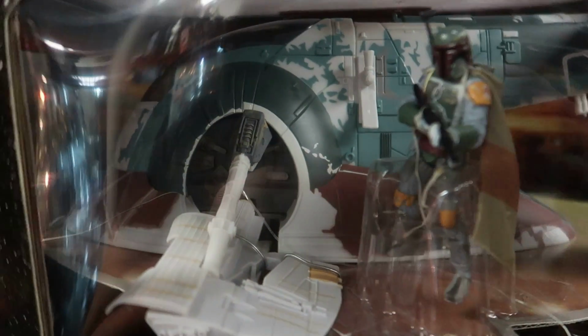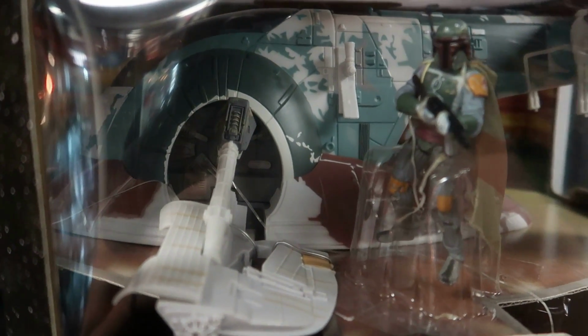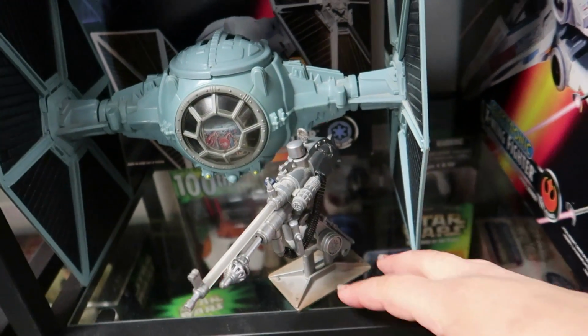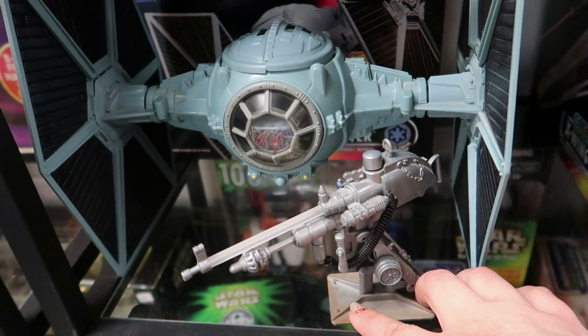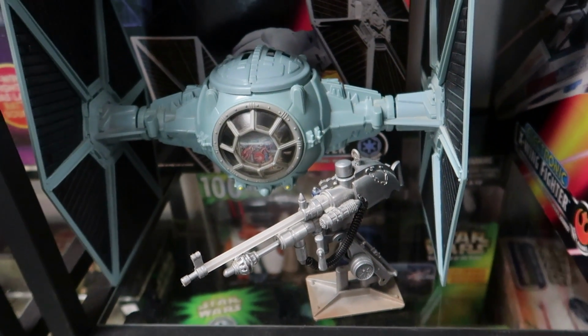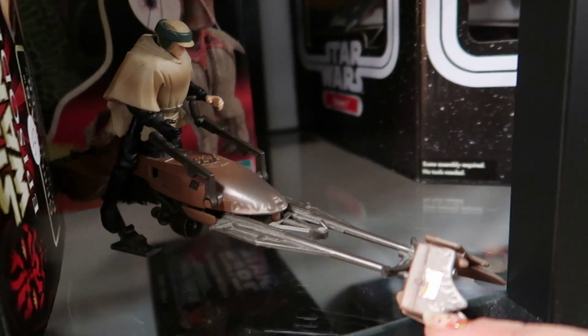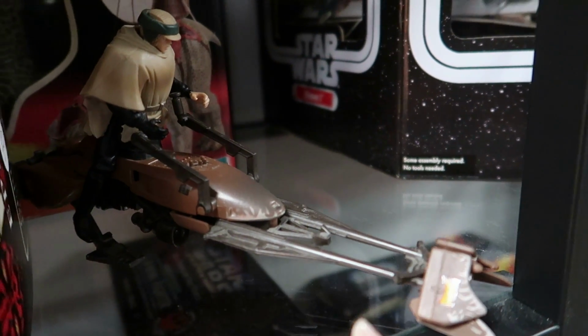I'm not sure if I have any vehicles aside from a couple Millennium Falcons. And speaking of vehicles, here we have a TIE Fighter. And I'm not sure what this is. It looks like the cannon or the gun guy from one of the ships maybe. And here is the speeder bike from, I'll think of it. Why can't I think of it? Endor.